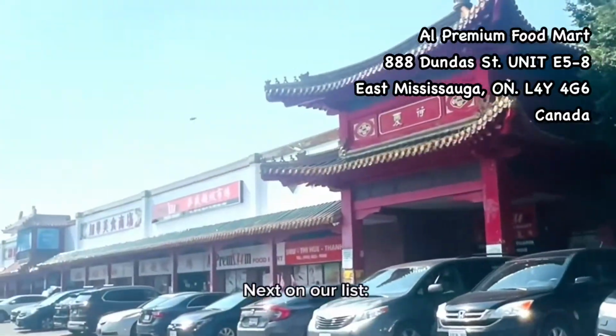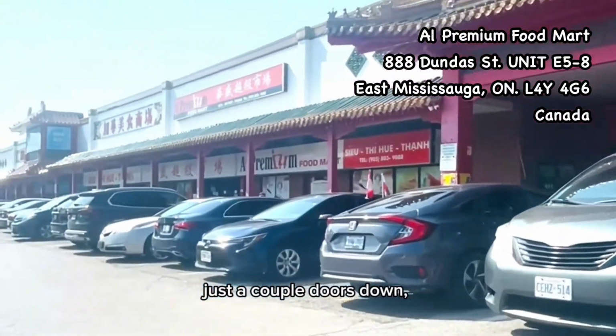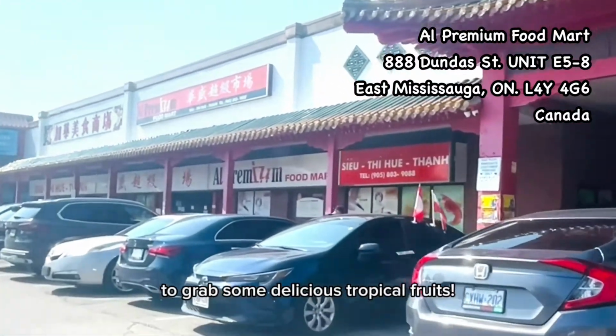Next on our list, a quick stop at El Premium Food Mart, just a couple doors down, to grab some delicious tropical fruits.